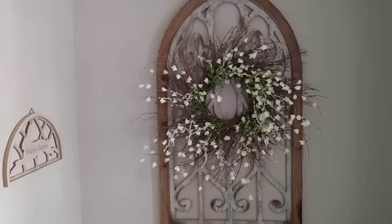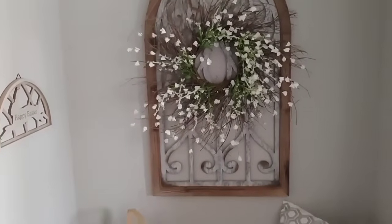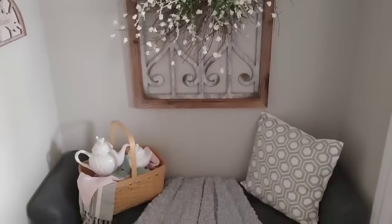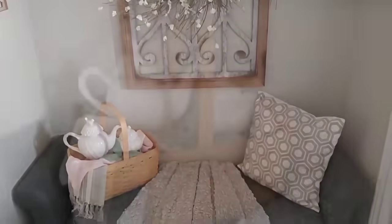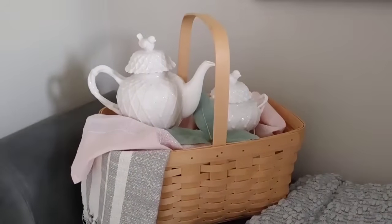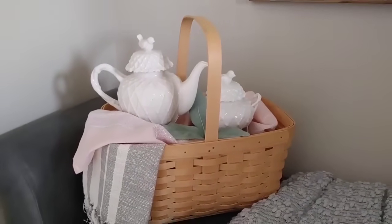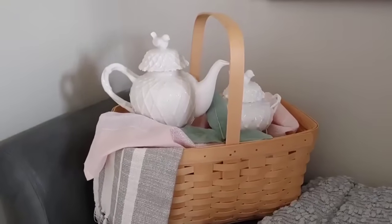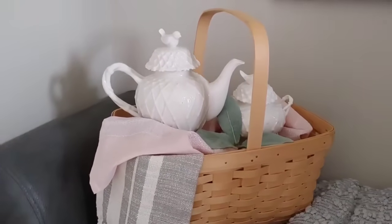Moving over to our little sitting area, I have this gorgeous arched piece that I added this really beautiful wreath to. And on the bench, I did keep it very simplistic. I had this basket and I decided I would add this really pretty tea set that I got last summer from the thrift store. I love the little birds on the top, and it just looks so perfect for spring and Easter.